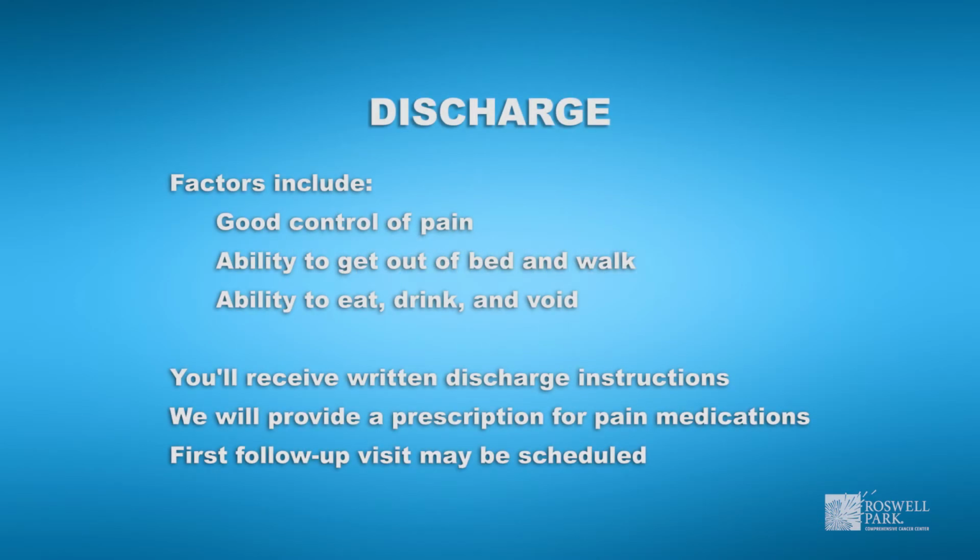Your doctor will determine when you are able to go home. Factors that can determine when you are discharged include good control of your pain, your ability to get out of bed and walk, and your ability to eat, drink, and void. You'll receive written discharge instructions from your nurse before you go home. Please feel free to ask your doctor, resident, fellow, or nurse for help or information.